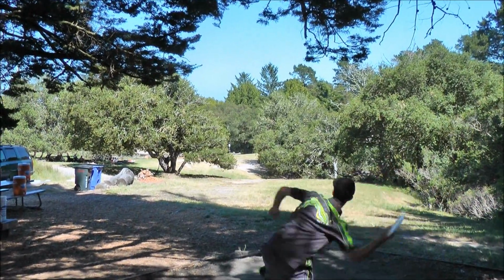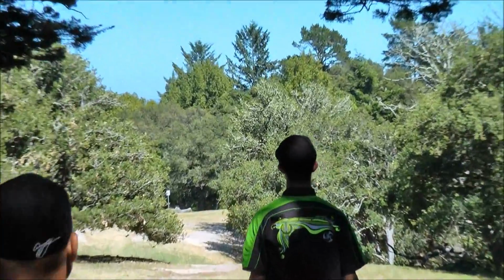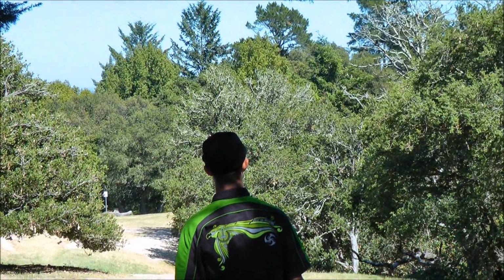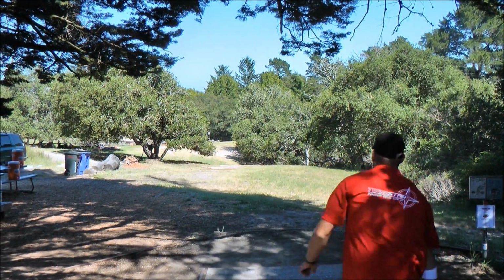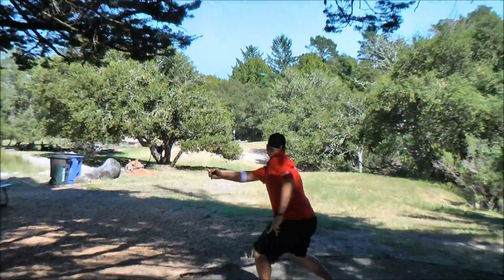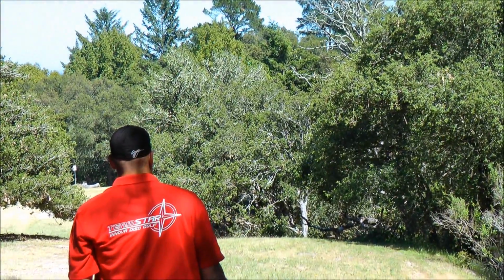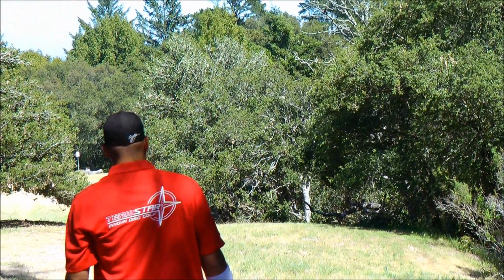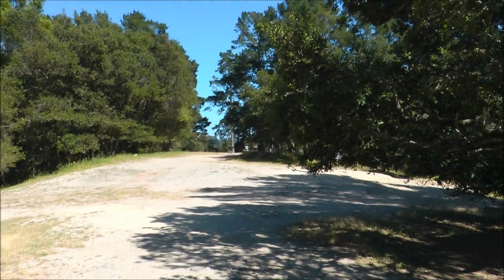So here we got Ricky with his drive, throwing out the huge forehand too, and he's right at the pin too. He's about 35 feet short. And here's Avery with his drive, and he's crushing out a beautiful forehand, and he is 100% parked. He's about 3 feet away from the pin. Really nice shot. There is Jerry with his second shot.